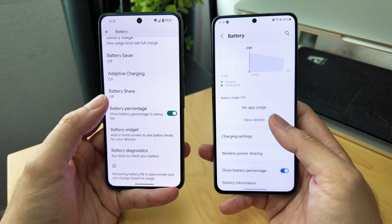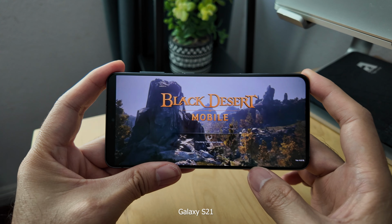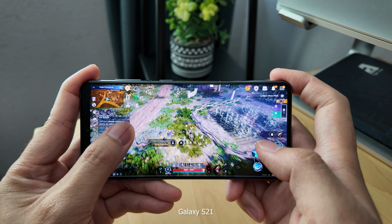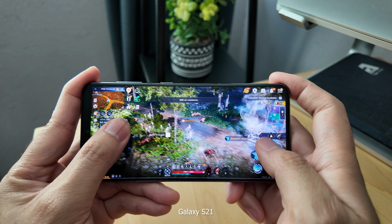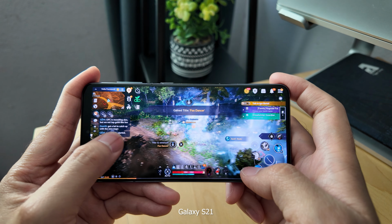So in terms of performance, the 3-year-old Snapdragon 888 in the S21 is not going to outperform the newest Tensor G3 in any tests. But who cares? Maybe if you're extreme gaming or editing, but for average everyday use, the S21's performance is still going to perform better than current budget end phones.